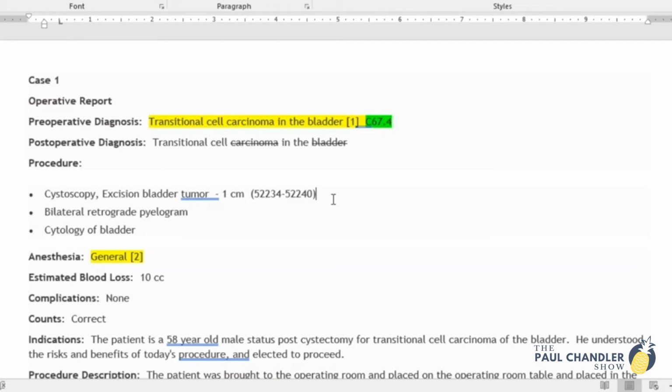It looks like there are multiple codes, but there are just 3 codes in this range: 52234, 35, and 40. So it's based on the size: small, medium, and large. And because everyone can have different interpretations of what small, medium, and large is, we would look at the measurements. I'm going to strike through the bladder tumor where I've already pulled that out, and we did pull out the cystoscopy.